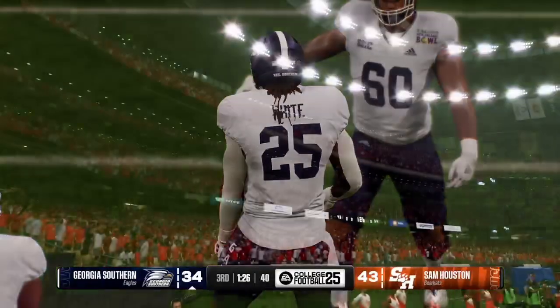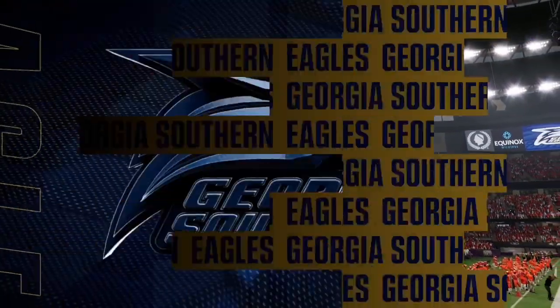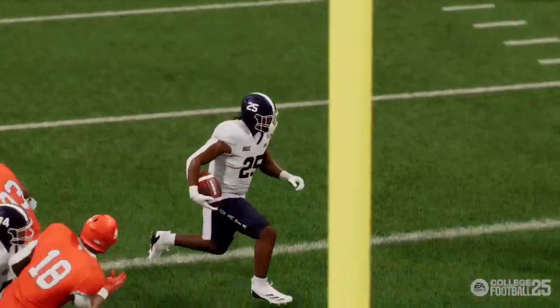And we may have a situation here. We might have points, and more points. You keep putting drives together like that quickly, chewing up that much yardage, defenses are going to have to get something figured out.